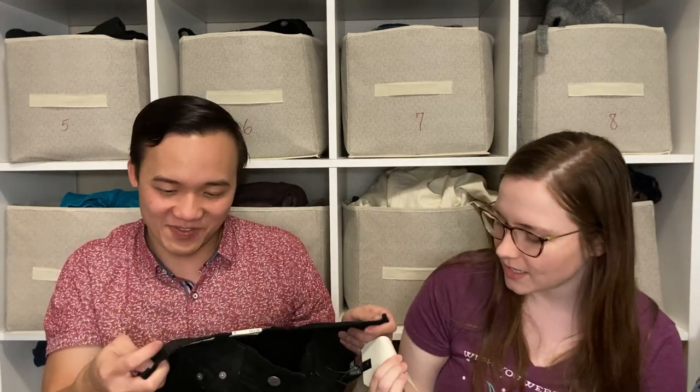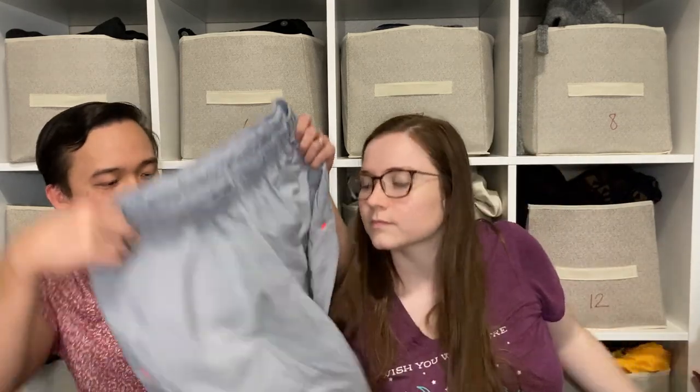Levi's Premium, brand new with tags. Is this the first Levi's item that we've gotten in this box? Yeah, the first one we've gotten. Very surprising. MSRP $79.50. 511s. Nike Dri-FIT shorts, just a lightweight type. Is that everything? Yeah, that's everything.